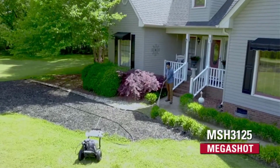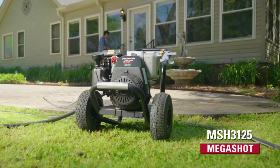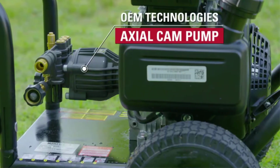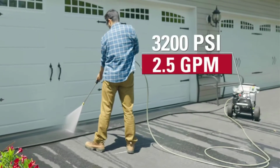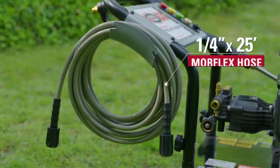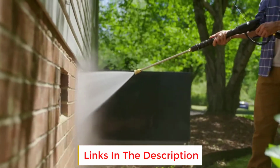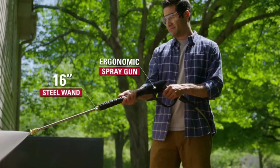With the Simpson MegaShot, you have the cleaning power in your palm. It is a powerful product that won't cost you much and will accommodate most of the cleaning needs. Powered by Honda, the product is easy to use and removes grime, mildew, dirt and other material from your surfaces. Forget all those easily destroyed and messy water hoses. This pressure washer comes with a lightweight and flexible hose that is abrasion and kink-free. This means that the product can withstand heavy-duty chores.